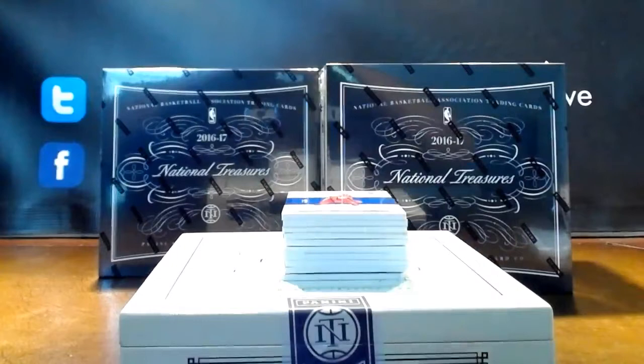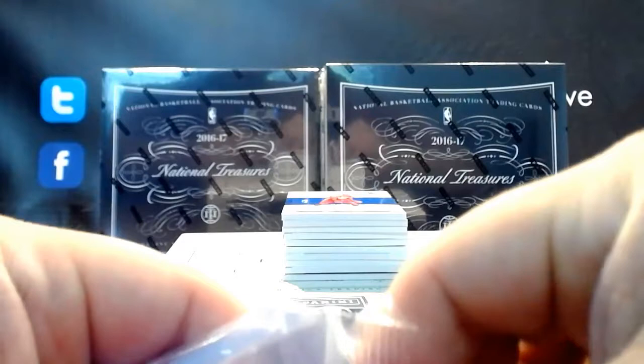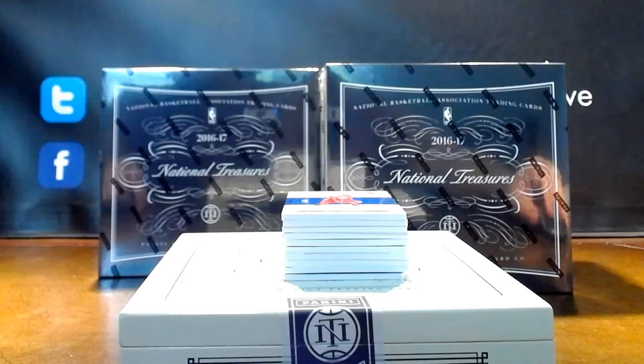Buy one, get one, break number one, 2016-17 National Treasures Basketball. Coming up next, National Treasures Basketball. You guessed it. Next break, however, is Pick Your Team.